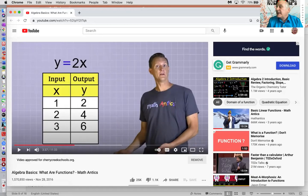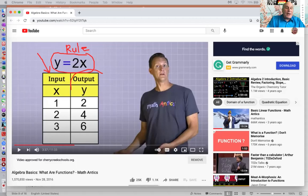No, just the X. The X is the input. It's what goes in. Okay, which variable is the output? Yes. So we call X the input and Y is the output. This right here, let me circle it, is the equation, but it's also known as the rule of the function. In other words, when you put this input in, what do you do to it so this output comes out? What we do is the rule, the equation.